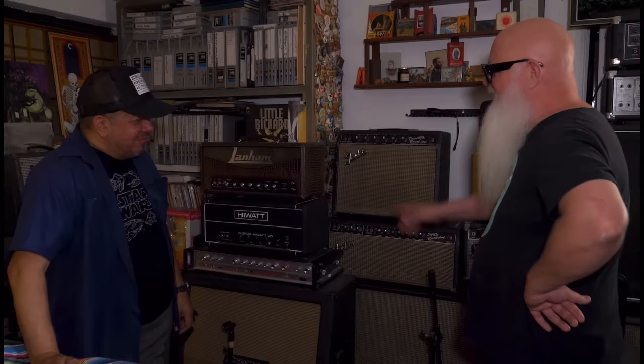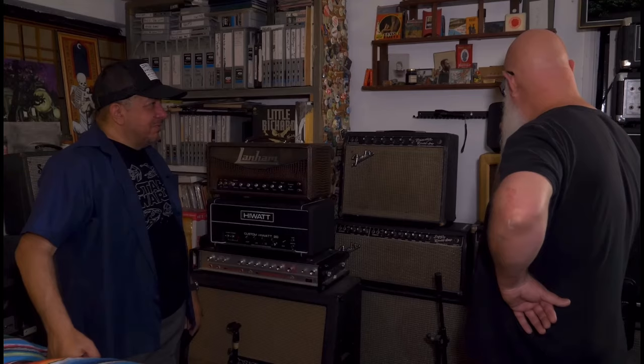I love it. You have probably the most wild collection of not boutique amps, but amps that are still accessible, you can go on eBay, find them, and get great sounds out of them.